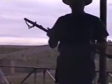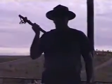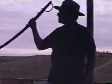General Custer was going to sneak up on a group of Sioux and Cheyenne warriors camped right down there. And listen to this. See how noisy that is?